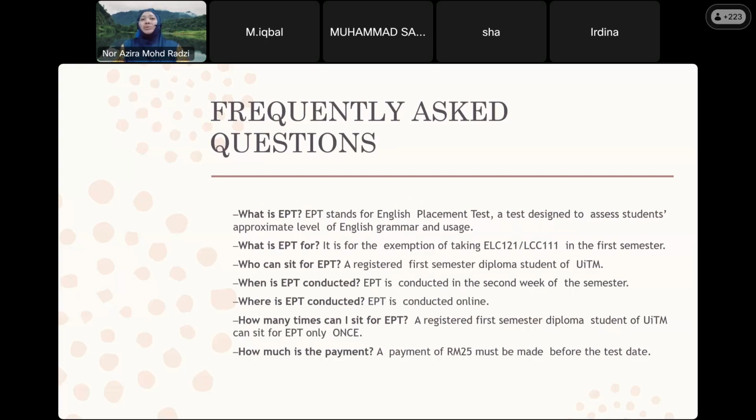Who can sit for EPT? A registered first semester diploma student of UiTM. So only the first semester diploma student. When is EPT conducted? It is going to be conducted in the second week of the semester. So this Monday is your first week. Next Monday, we are going to take the test already. Where is EPT conducted? It is conducted online on UFuture.